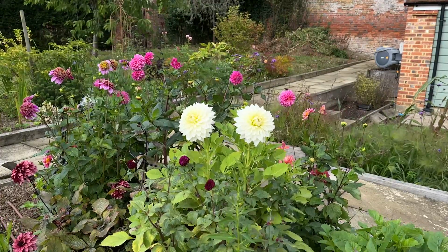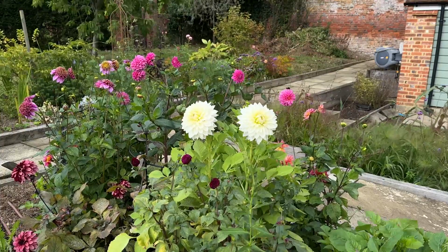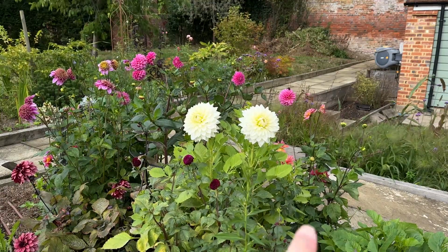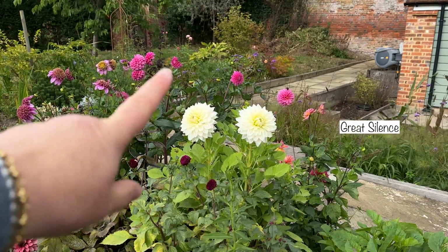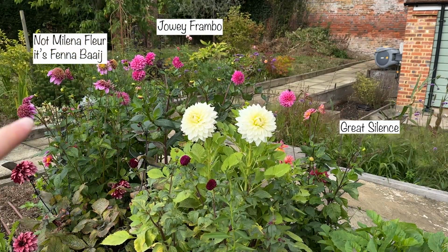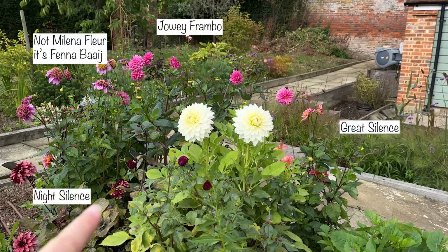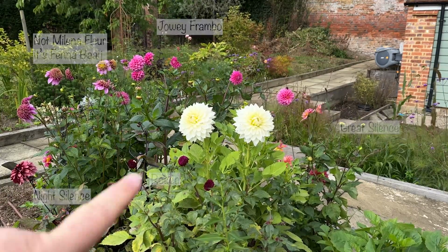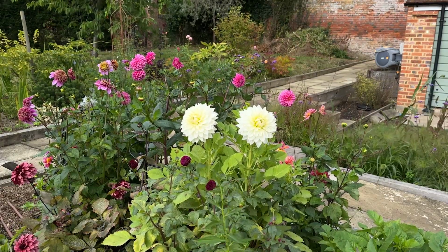These are the first two flowers that I've had. It's taken a really long time to start flowering. Around it, and this is possibly not a particularly good combination, I've got a Great Silence over here. This darker pink colour up here is Jowey Fambo, and then over here I've got my Lena Fleur, and a little bit of Night Silence down here, and the lovely purple one. If you've been following along, you'll know that I dot Rocco around everywhere because I think it looks really pretty. So that is a Rocco.